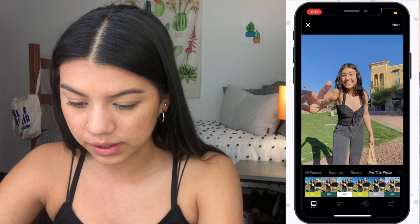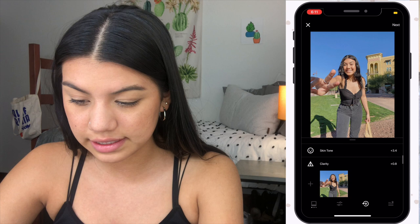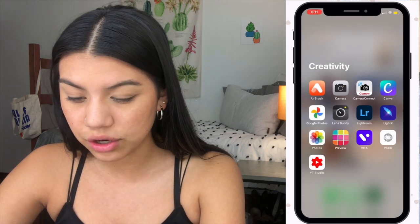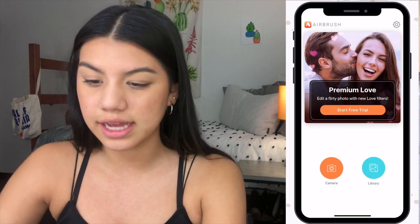that's why I kind of changed my theme. I already have everything applied, as you can see, it's the same thing. That's why I changed my filters. So then after that I just go into Airbrush and then I fix any of my imperfections.